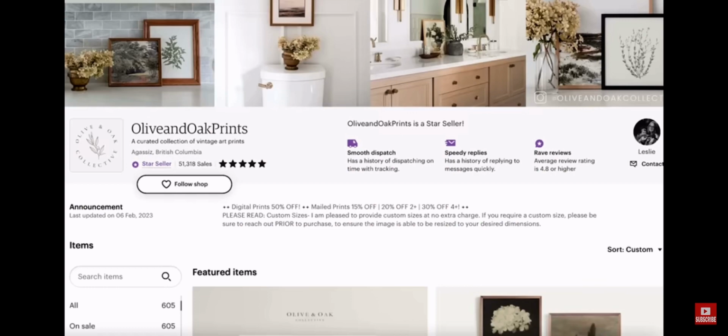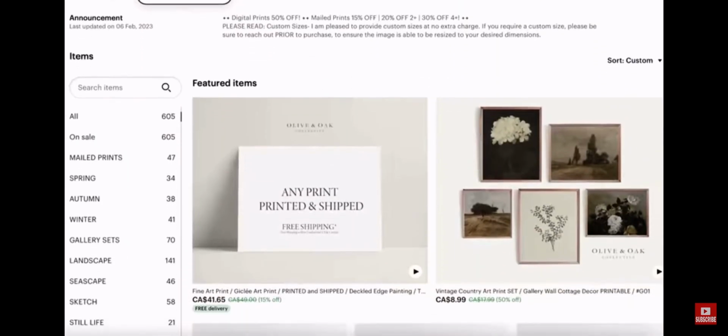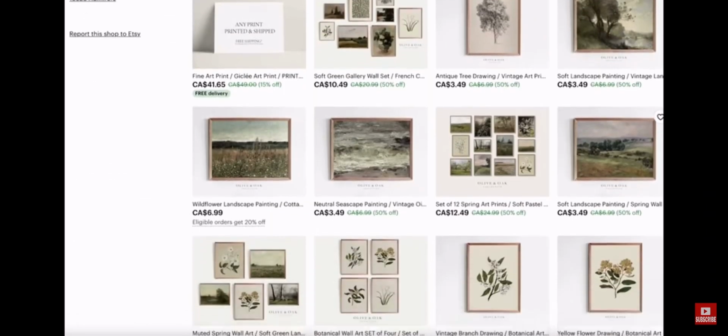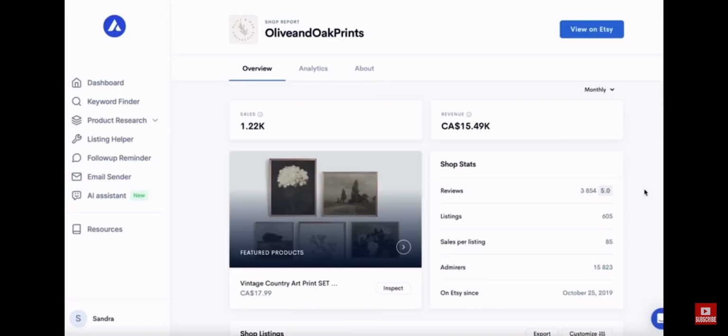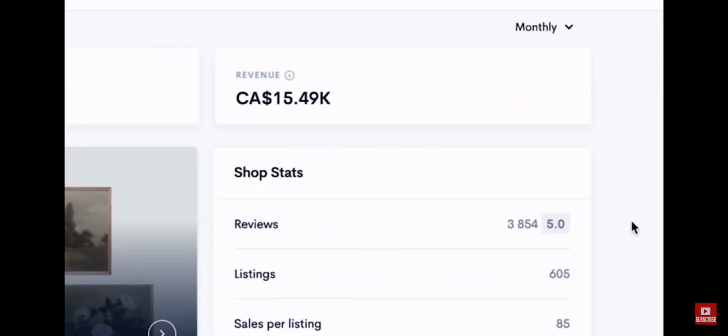I found this shop that has already made over 51,000 sales, and they offer landscape printable wall art in kind of a vintage style, which looks really beautiful. And doing some research, I discovered that they're making over $15,000 in revenue per month, which is absolutely amazing.